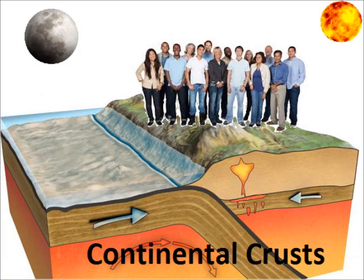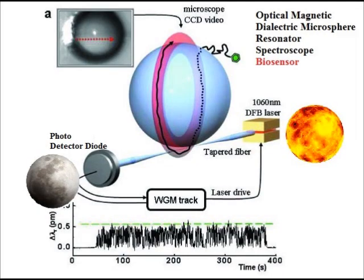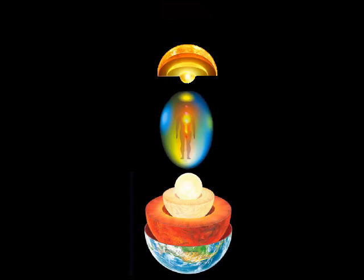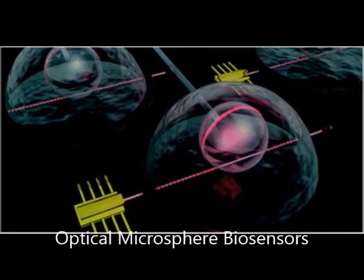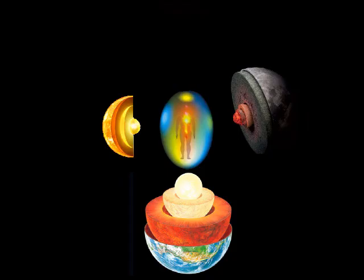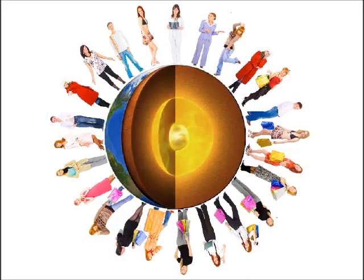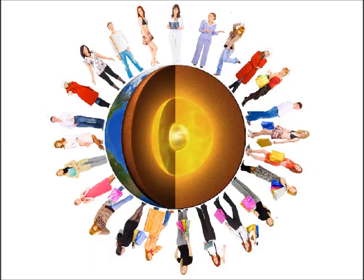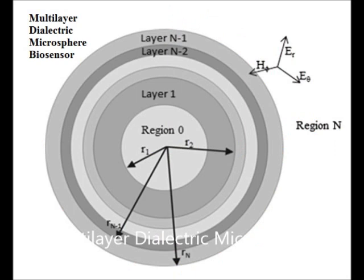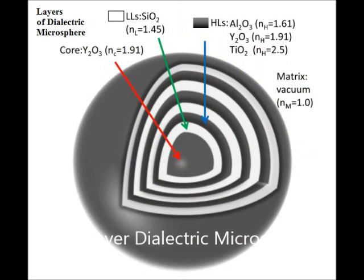And the electromagnetic relationship among the Earth, the Moon, and the Sun, especially with regard to the twin forces of light and magnetism, respectively, are more or less identical to the relationship of laser emitters and optical sensors relative to the target specimens inside these optical and or magnetic biosensor resonator spectroscopes. And some of these microsphere biosensors are also constructed in layers, just like the Earth is layered, as well as made of the same elements as these microsphere biosensors that you see.